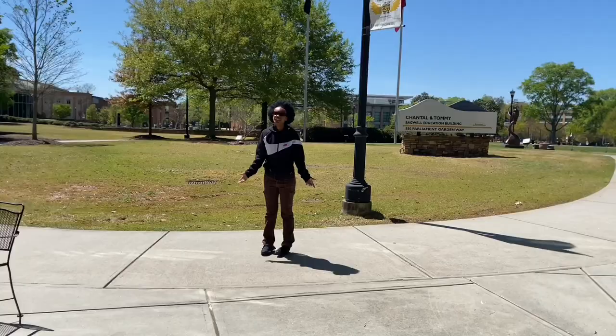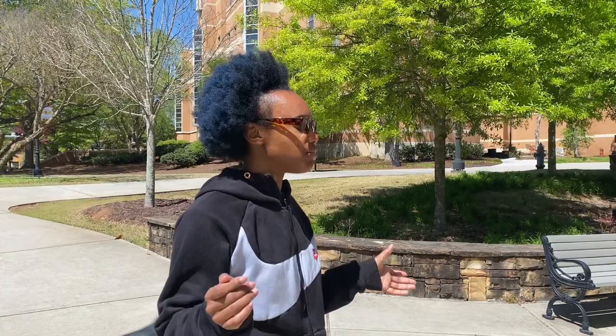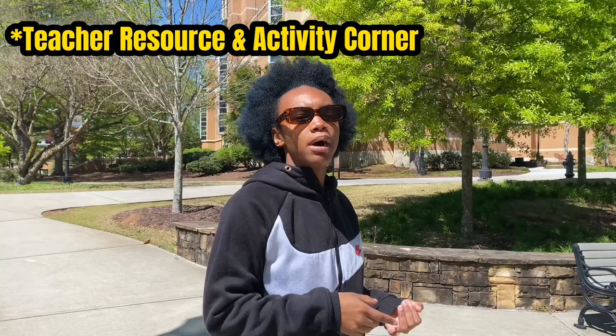Education major, you're going to have all your classes in this building. On the second floor, there's this place called TRAC. And TRAC is basically, I forgot what each one stands for, but it's like an acronym. But TRAC is basically where you can go to get all your resources. You need posters, sticky notes, markers, books, games, any type of supplies for your lesson plans, for anything. That's where you go. You can get things laminated. You can do so much.